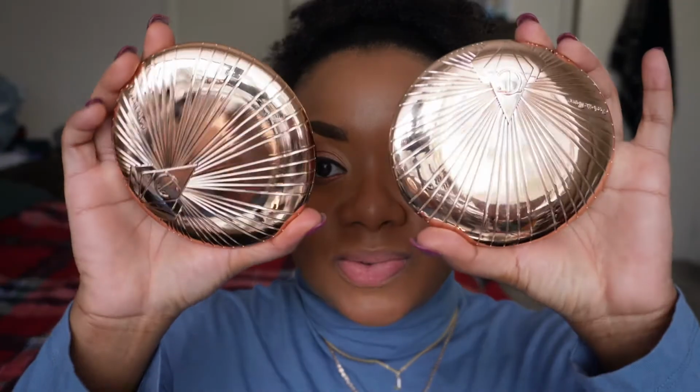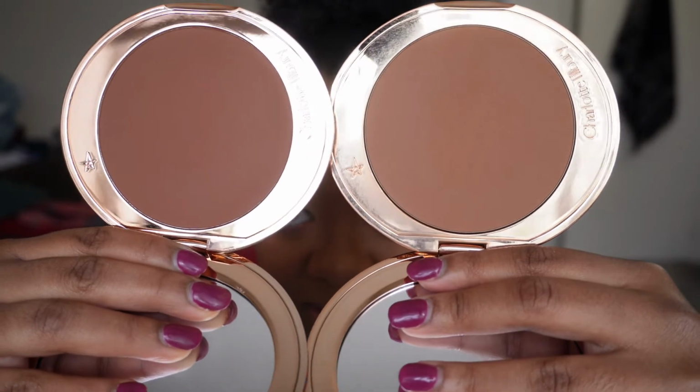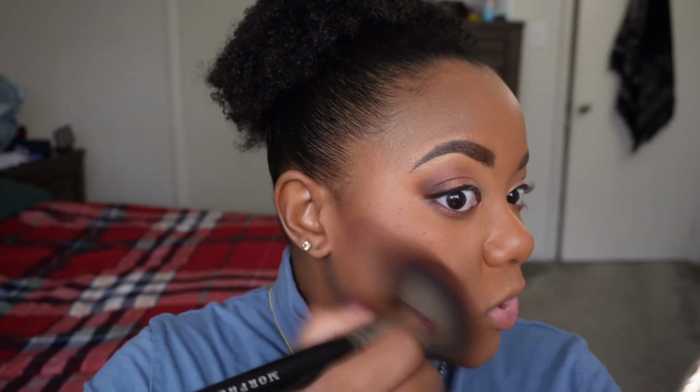For bronzer, I do have 2 Charlotte Tilbury bronzers. I have it in the shade number 4 Deep Bronze, and then I think it's number 3 Tan. Yes. So here we have Deep Bronze and Tan. I fall somewhere in the middle, which is why Miss Tilbury needs a new shade. So I'm gonna start off with Deep Bronze, which is number 4, going very light-handed. Now this is a very deep, very red bronzer, which is too deep for me.